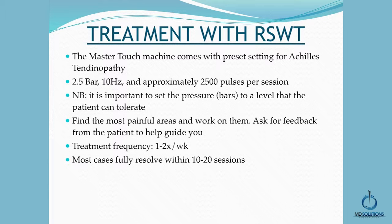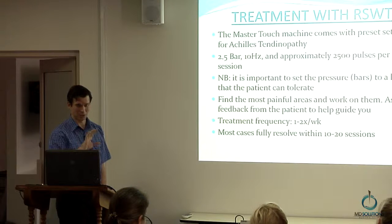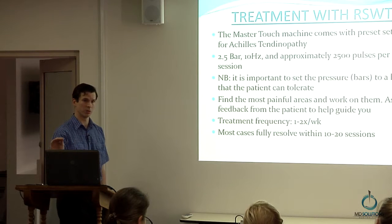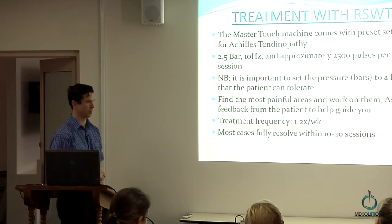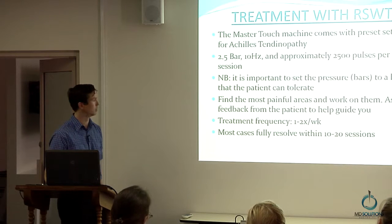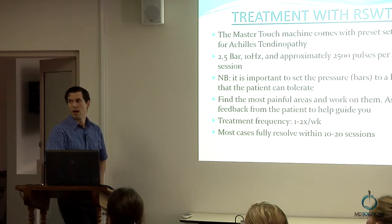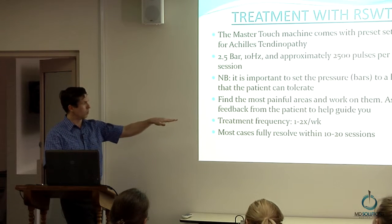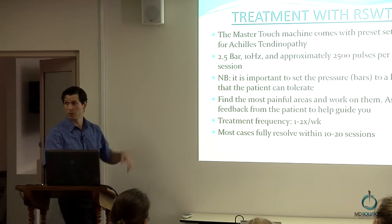So in my experience, and this is just my experience, there's no studies, I fixed most of them in 10 to 20 visits. That's total resolution. They're running a marathon after I'm done with them, so that the tissues fully return to how it used to be. Are there gaps between 3 to 5, let's say, or do you see them once a week continuously? Again, either once a week or twice a week.